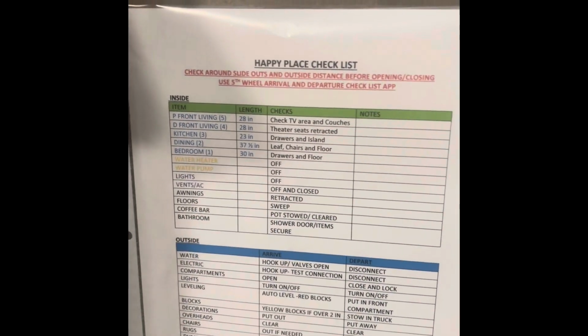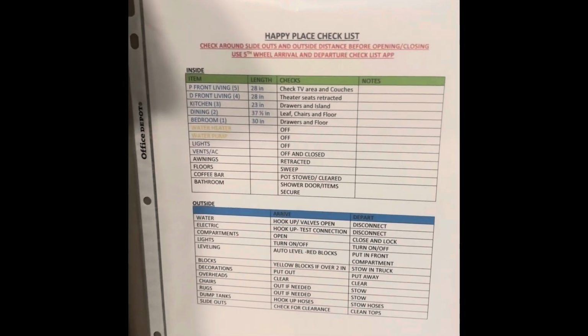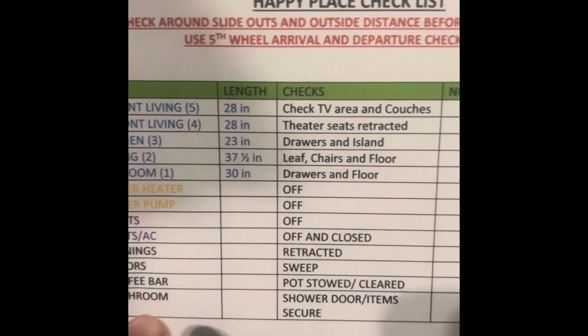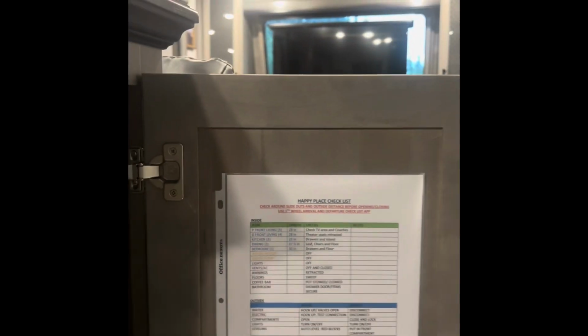So just to follow up, there's the Happy Place checklist. We ended up going through and adding a bunch of stuff to it. And so that all coincides with this. And little things like making sure that the shower door is secure and items in the bathroom are done. And, you know, all the stuff.